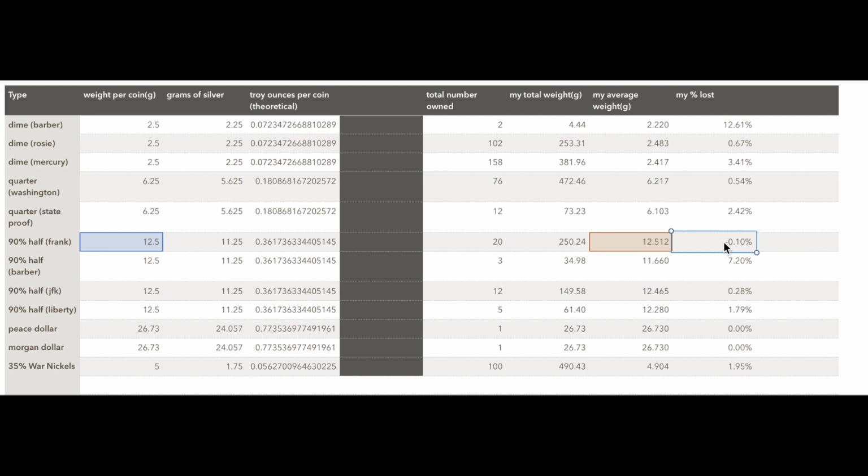When you compare them to the JFK halves, which lost 0.3% of their weight, you're getting a 0.4% difference, kind of, and that's not a lot, but if you have thousands and thousands of these things, you are going to be seeing quite a big difference.